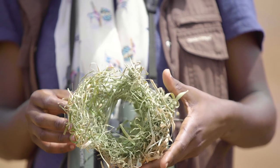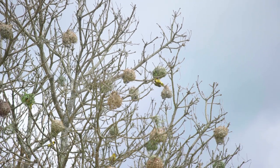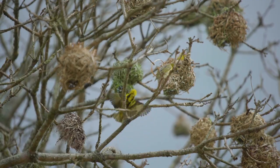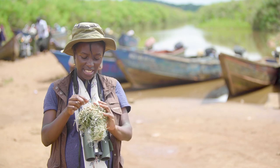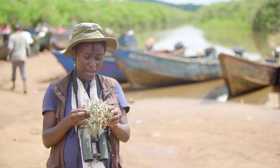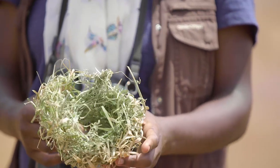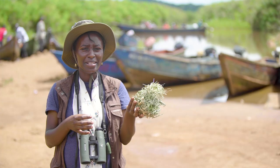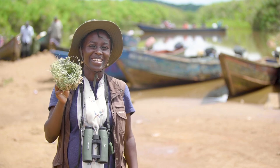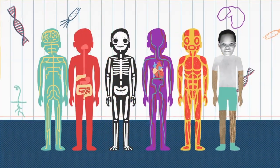So weavers are very good at architecture. They weave their nests, and that's where the name weavers comes from. So this nest is made out of grass. It has some leaves from trees. It has some bits of papyrus, which is very evident that we are near the wetland. It was poorly built. Clearly, you can see it doesn't look nice at all. I would reject it as well. Let's go. Let's go. We are learning every day.